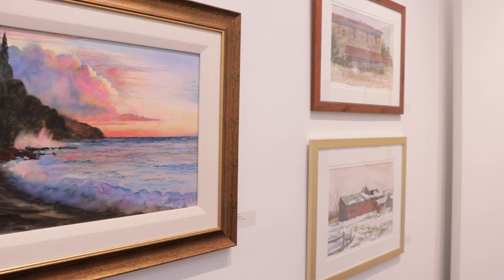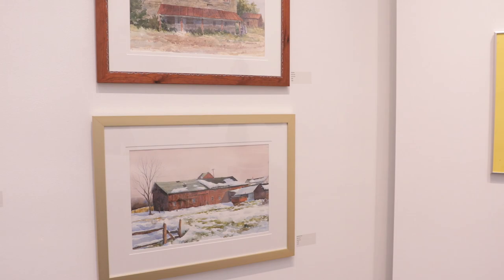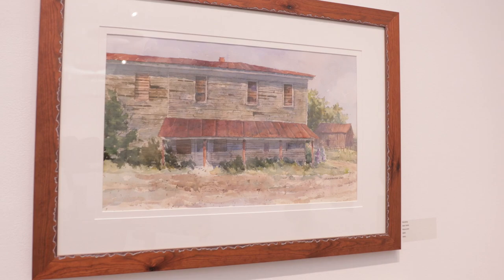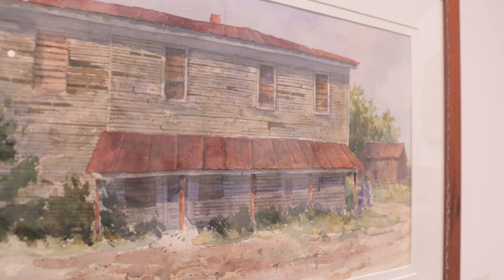Our next artist is Dale Harsh. Painting in watercolors some 50 years, he is primarily a landscape painter, although Dale has done various subjects such as florals. He has a fondness for old buildings, which are included in most of his paintings. He's been a member of the Valley Art Center Board and a member of the Ohio Watercolor Society.